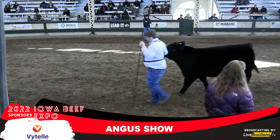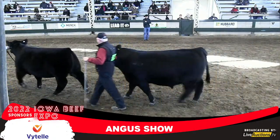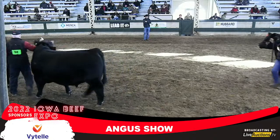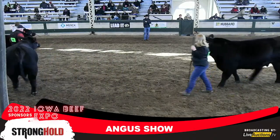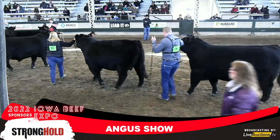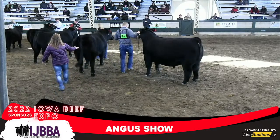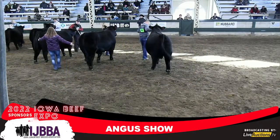We then went to our intermediate junior bull calf champion, and that was lot 29, PAF Roundtable 13, owned by Taylor Oldham, Paul's Root Angus. Reserve was 34, Jensen Outfit 127, consigned by Callie Jensen, Jensen Angus.